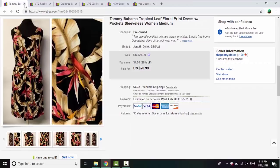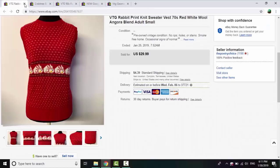This Tommy Bahama dress, I'd hoped to do a little bit better with this, but it wasn't a larger size. It was only a medium. I do better with larger sizes with Tommy Bahama as well. I paid 50 cents at a rummage sale for this, and it sold for a best offer of $18. I still pick up a lot of the dresses, but I steer clear of almost everything else Tommy Bahama right now.